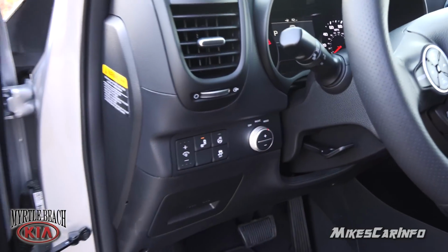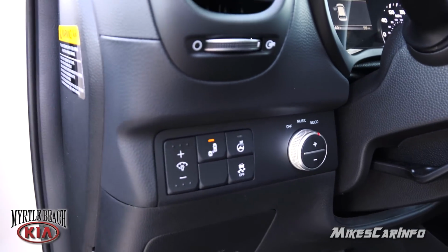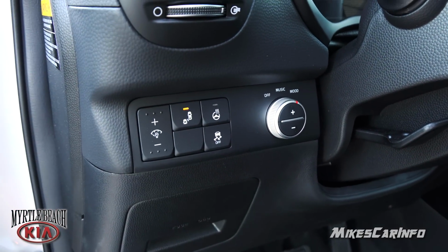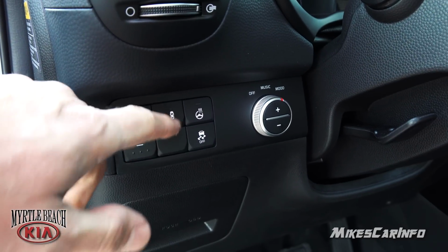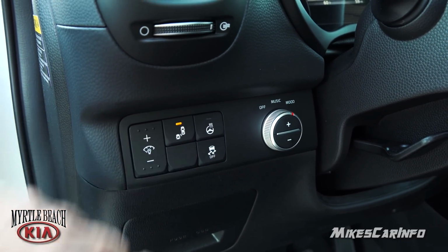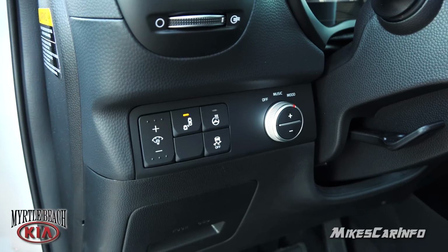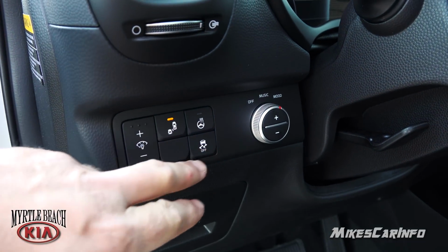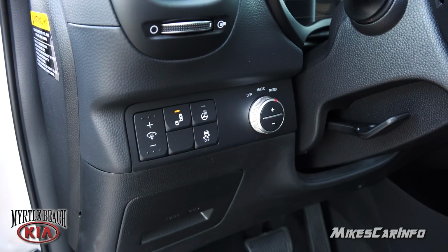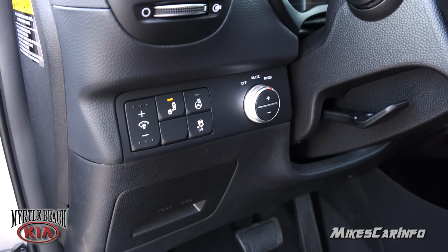Okay, so right in here, this is where you have your dimmer switch for your interior gauges, your blind spot monitor system, and your rear cross-path detection. You can turn that off if you want to. You can also turn off your traction control if you need to spin tires for whatever reason, mostly if you get stuck. And then your heated steering wheel control is here. So in the wintertime, heated steering wheel, heated seats, that's all good.